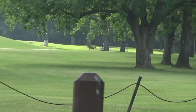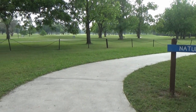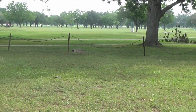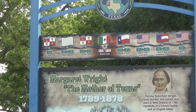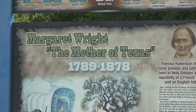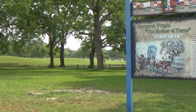And this paved sidewalk that goes by the RV park is called the Nature Trail. It's a long trail that goes all around the grounds here. Huge green lands here. And they also have here this board that tells about the mother of Texas. Didn't know Texas had a specific mother, but apparently it does.